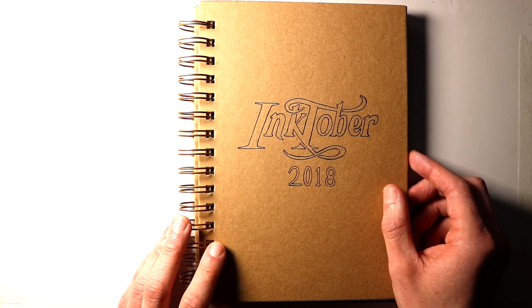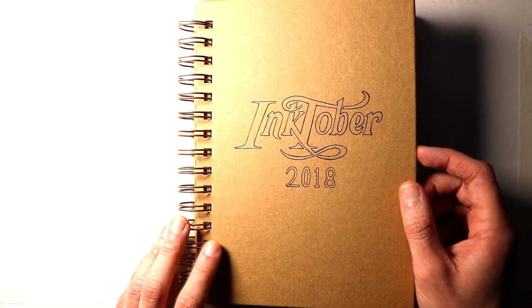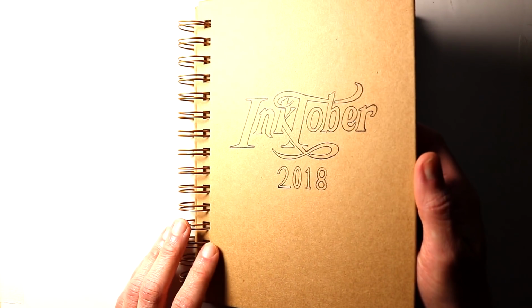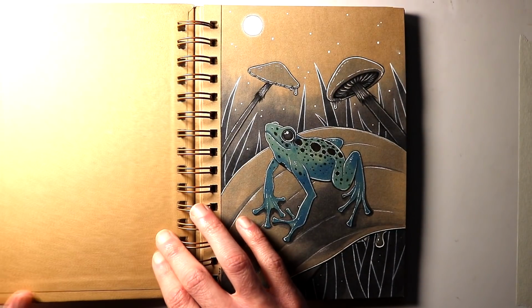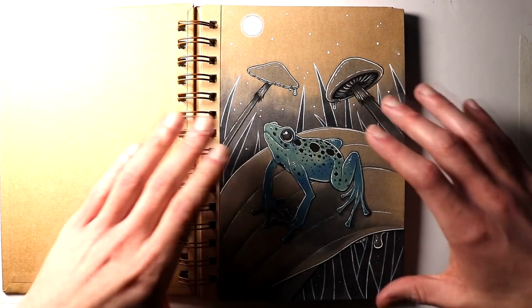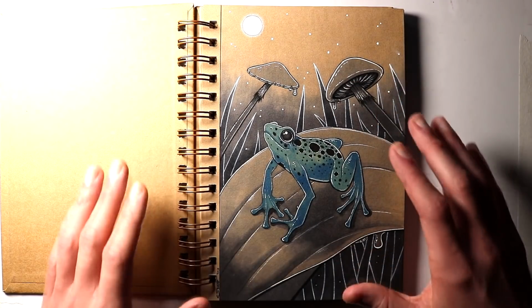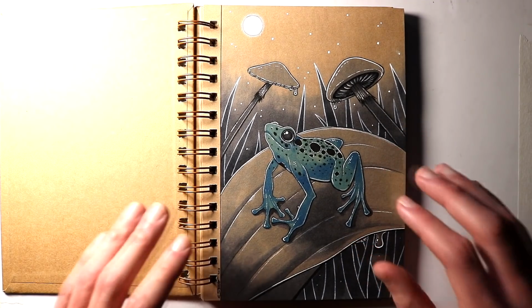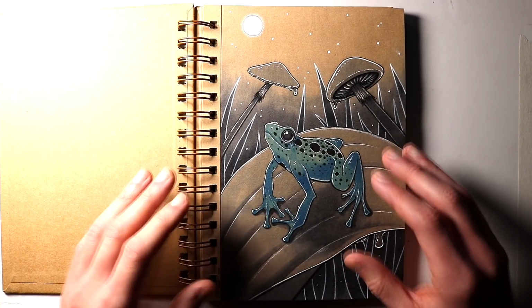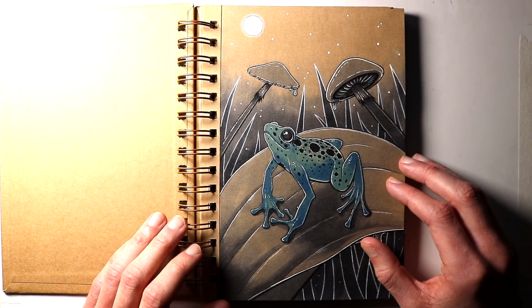On day one, the word prompt was poisonous, and my first idea was mushrooms or maybe toadstools, but I've drawn lots of them recently, so I decided to attempt this drawing of a poison dart frog. So you can see in the background I added lots of layers of shading with mushrooms and grass, the moon shining down and illuminating everything in the scene, and then I focused all the colouring to the frog itself to make it really stand out on the page, and I was very happy with this to start the challenge.